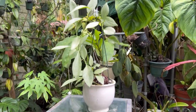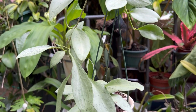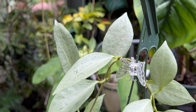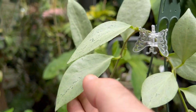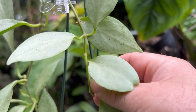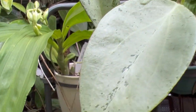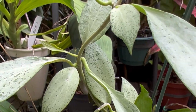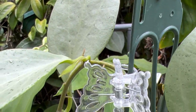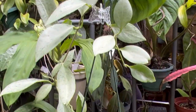So yeah, the first one here on the stand is this Hoya New Guinea Ghost. As you can see, it's doing really well. I have it outside. It seems to really like the heat and humidity. As the name implies, it comes from New Guinea. It's a Nicholsonii type Hoya, and it's a really fast grower. And since I took the growing tip and cut it and then turned it down, it invigorated these nodes to put out new growth. And I find that to be the case a lot of times. Not always, but when you take the growing tip and you bend it down, the prior nodes will put out new growth. So as you can see, it's doing pretty well. Pretty happy here in my care.